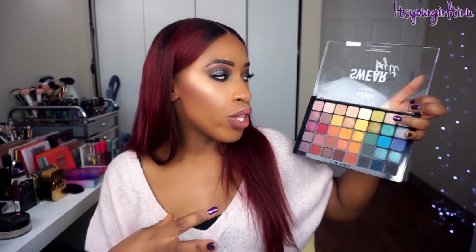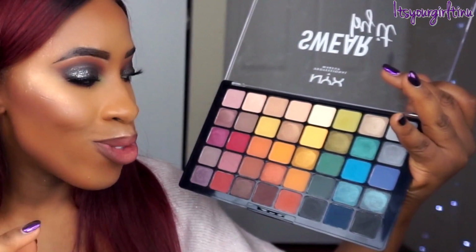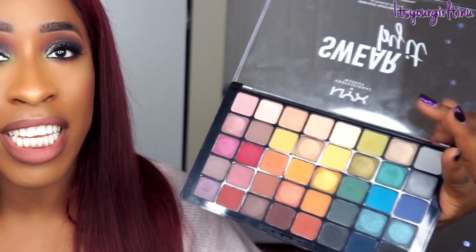I need to pull it back. The camera kind of acts weird when I pull things too close to it. So this is amazing, like product amazing. It is like every color in the rainbow that you could think about and so much more. So the mattes are so creamy, and it's hard to find mattes that actually blend really nicely.